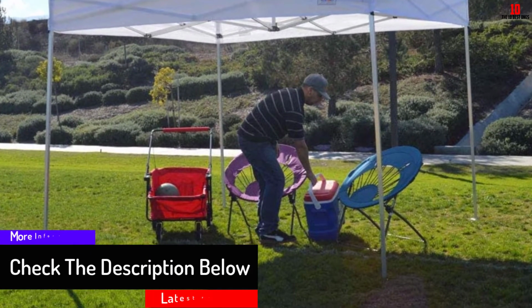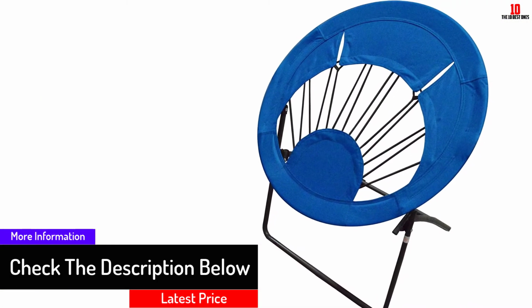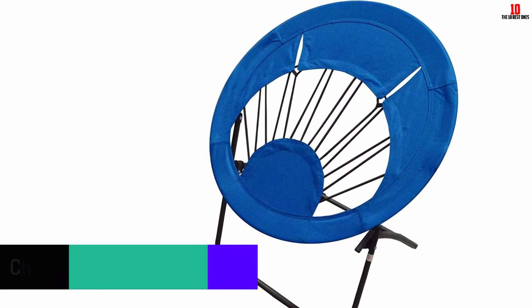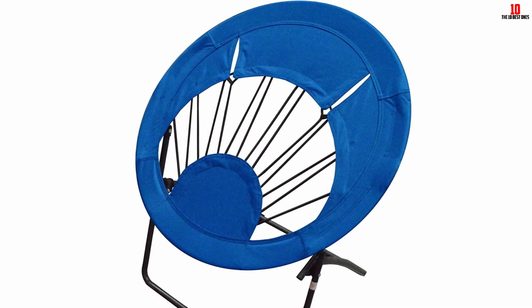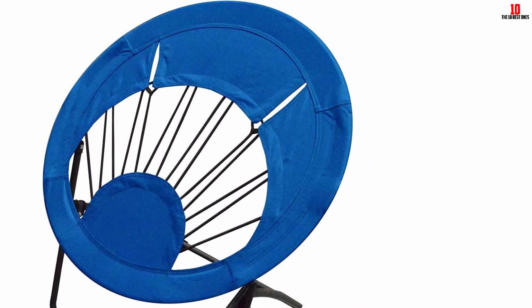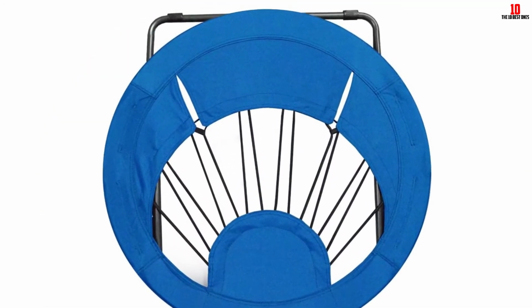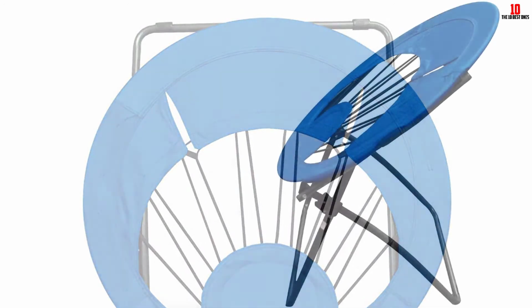The NFL Team Bungee Chair has officially been licensed by the NFL and is among the most popular chairs in the market today. It is designed with an overall dimension of 34 by 29 by 31 inches and a maximum carrying capacity of up to 225 pounds. It comes with an intricate woven design that contours to the shape of your body.